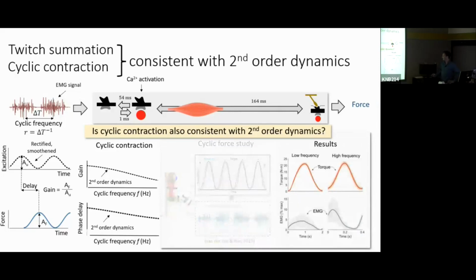On the top panel is torque versus time. Note that there's different scales here on these axes. But you can see that they both look sort of the same, meaning that they have the same amplitude. And of course, we have a higher frequency there. And then on the bottom is EMG, where these do not really look the same. The EMG with the high frequency condition has a higher amplitude.